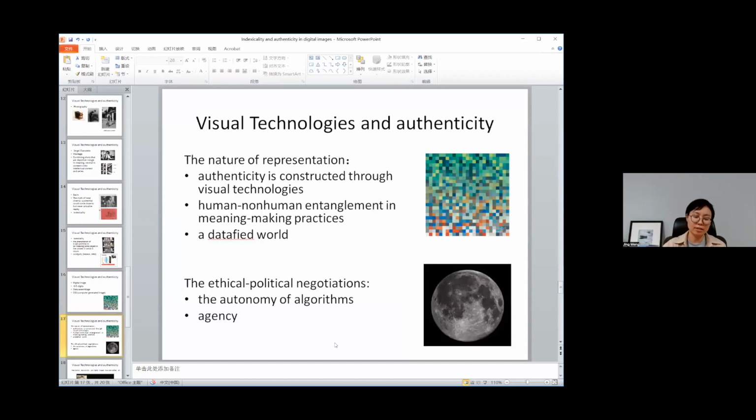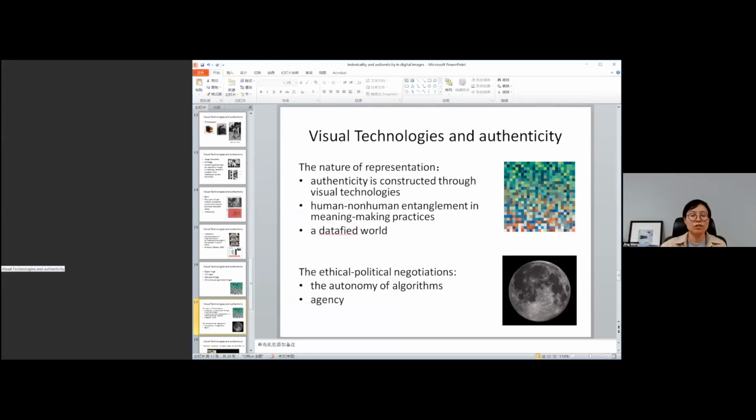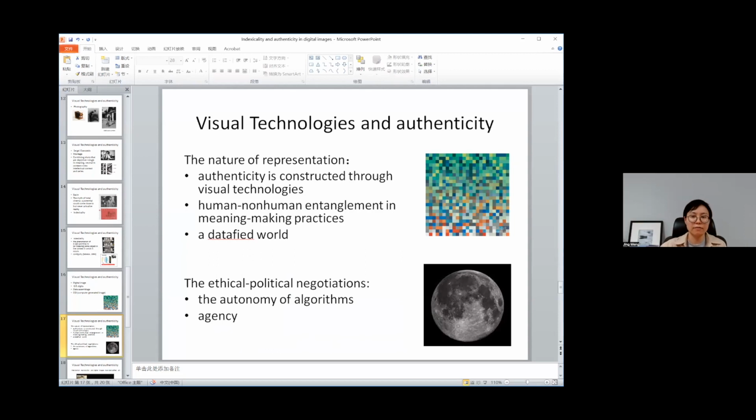I have some basic thoughts, still developing, about visual technology and how we understand visual technologies in digital images. The first is the nature of representation. We have to perceive that what representation is has changed in the digital era. First, authenticity is constructed through visual technology. From the very beginning we had painting, right? Painting is the very original technique we used to approach reality.